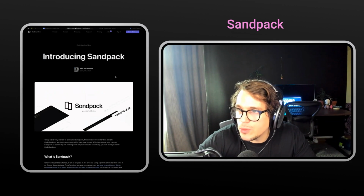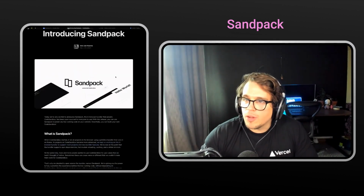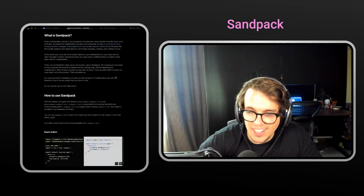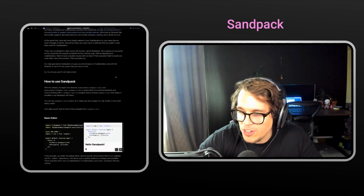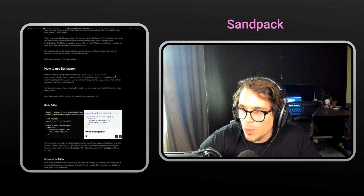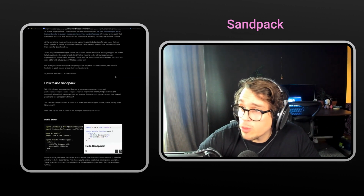Okay, my last tooltip for the day is a library from the makers of Code Sandbox called Sandpack. Right on. Sandpack. I don't really know how to describe it, but it's like a bundler in the browser where you can have a full live code editing environment with almost no setup. I think it does a lot of really cool things.